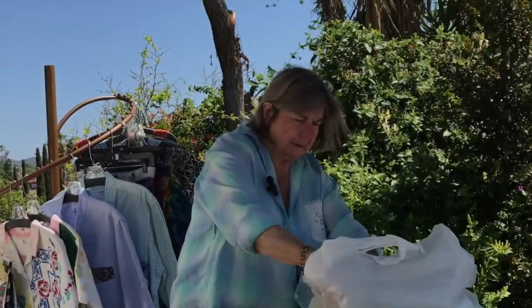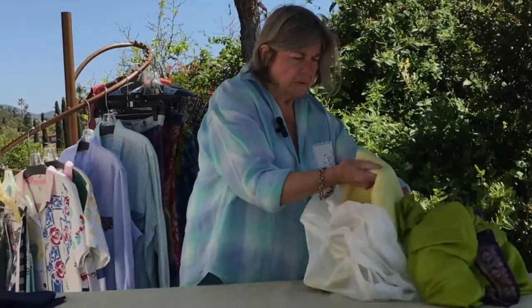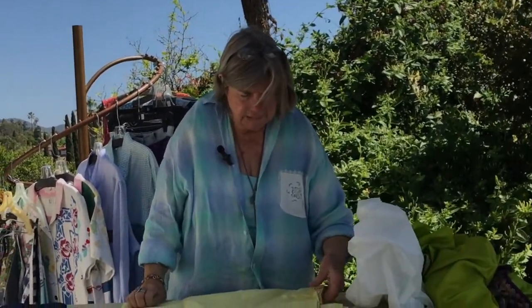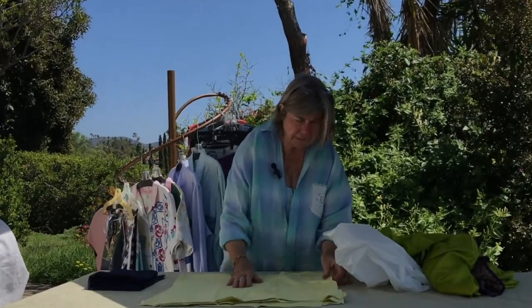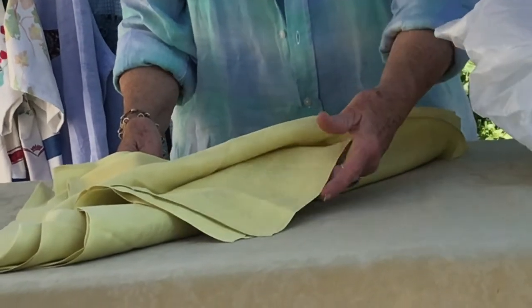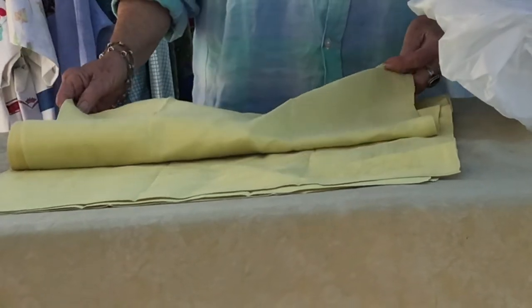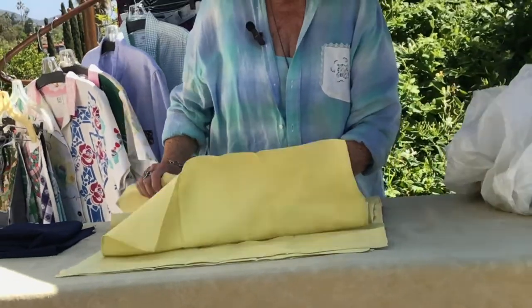And the last, oh, I see there's 2 more things. I'm going to do this one first. These were some gigantic linen tablecloths in a color that I just happen to love. And I hope they weren't dyed. It looks like they came this way. They're linen damask. They don't appear to have stains.